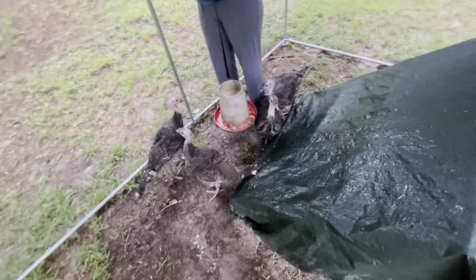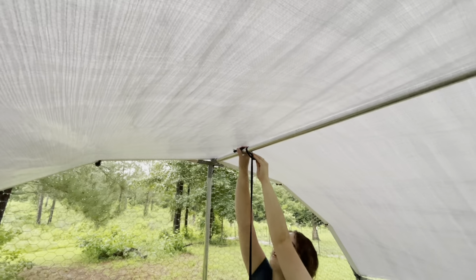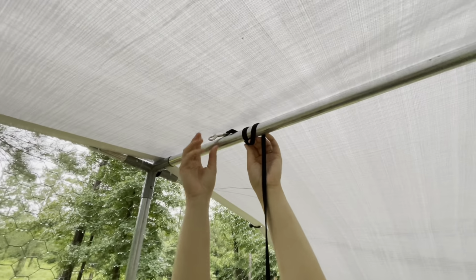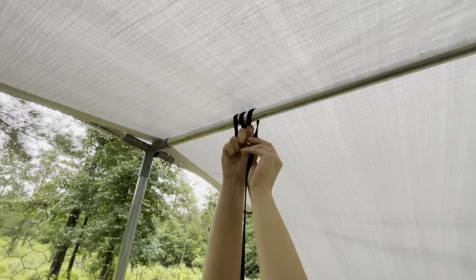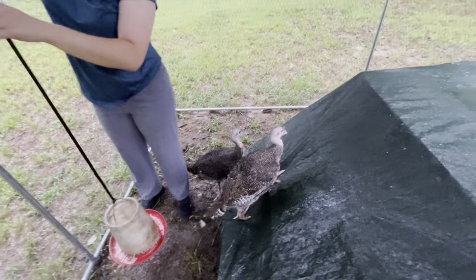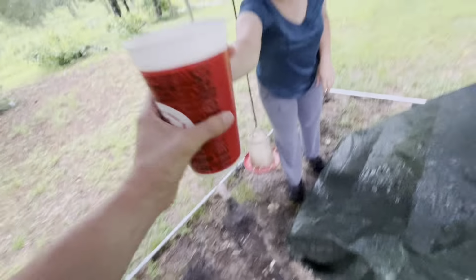Let's get their feeder up here. And this is just a leash that I had laying around that I've used for our little chihuahua, but it makes for an amazing little thing to hang their feeders from. Turkey feed holder. Yeah, they are pretty hungry. They haven't been able to roam around today. So let's get them that feed. And look, they're ravenous creatures. Could you stop eating my shorts?